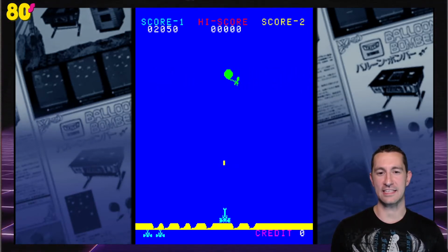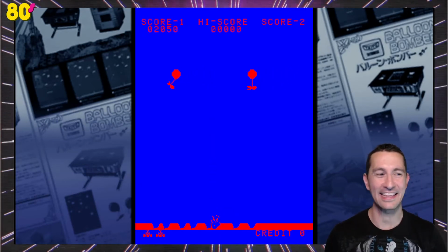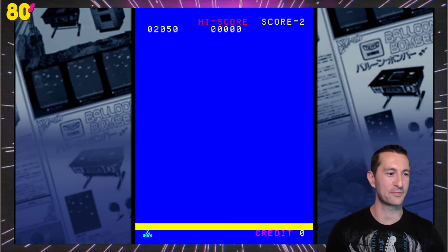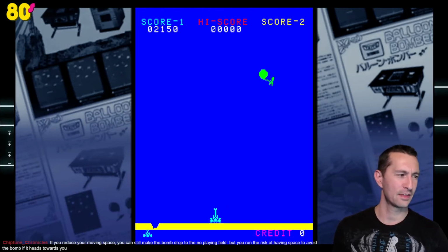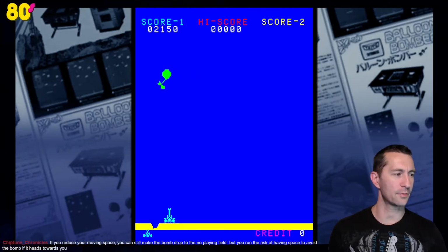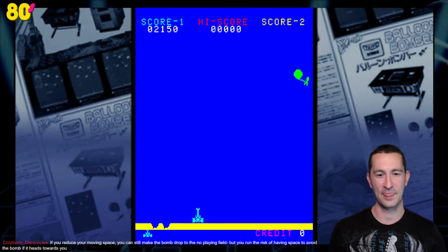Very fun, though. It's addictive because you feel like you could do... Yeah, it landed next to me. It feels like you could do better. Yeah, risk-reward gameplay. I agree. That's awesome. And at least we got some kind of ditty. So if you reduce moving space, you can still make the bomb drop, but you run the risk of having no space. Yes, that's right. Yes, I totally agree.